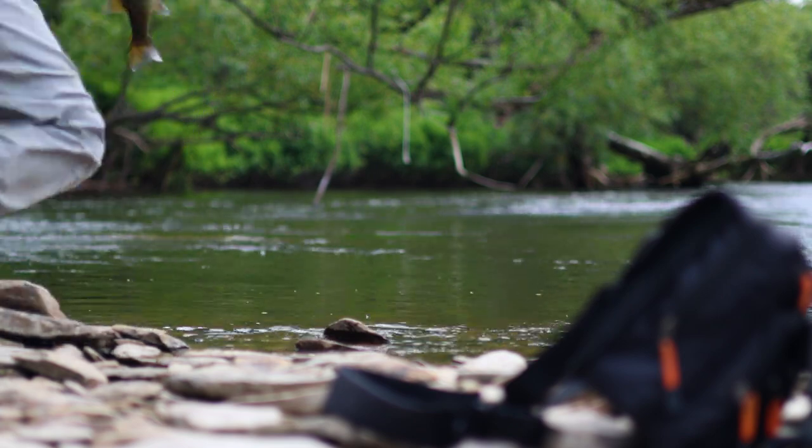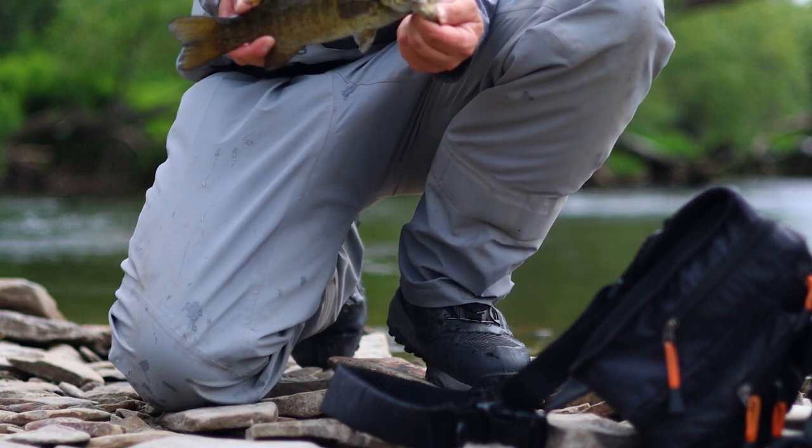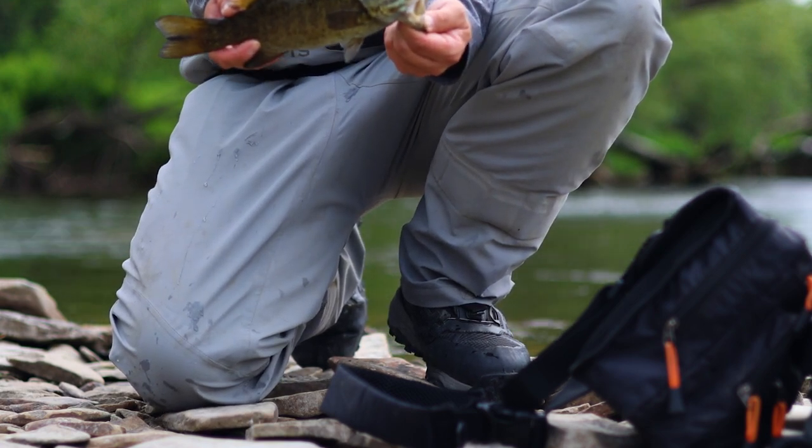Just a little guy, but a gorgeous fish nonetheless. Beauty.